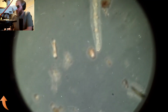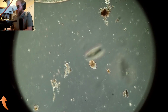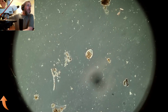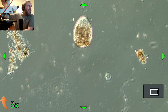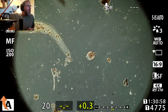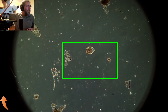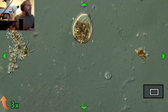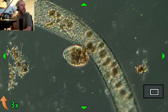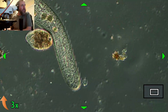Check out all the ends of it here before it takes off. Yeah, that's a worm. Big worm. Kind of hard to... everything's kind of moving at once, so... try to... right? There? That worm's just like, I know you want to look at the ciliate, but how about you look at me?